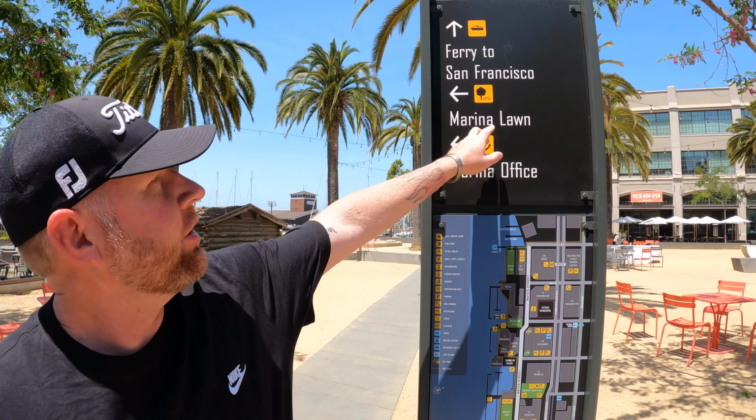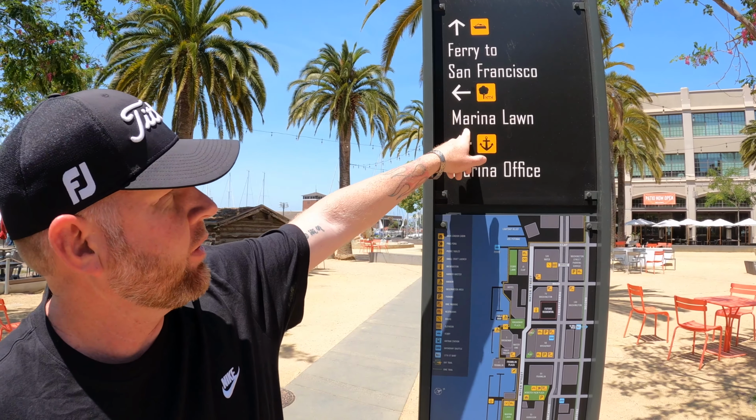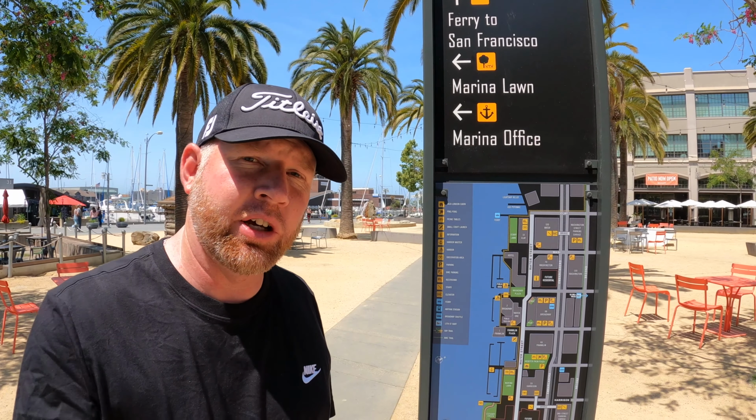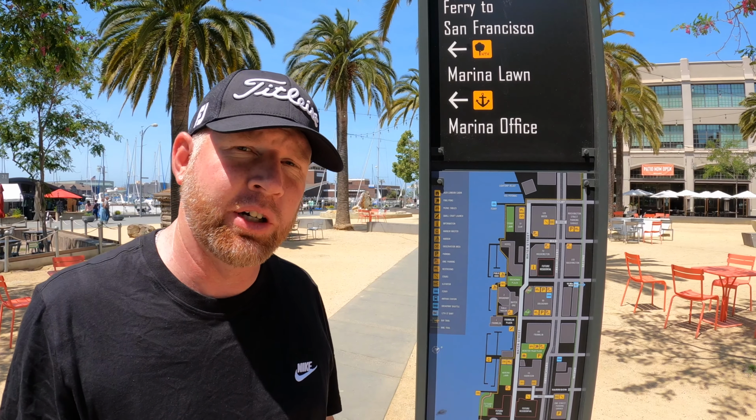From Jack London Square here, you can see they do have a ferry to San Francisco. They've got a marina. But if you guys wanted to go to San Francisco, right here at Jack London Square, they also have an Amtrak station right next door. Let's go take a look.